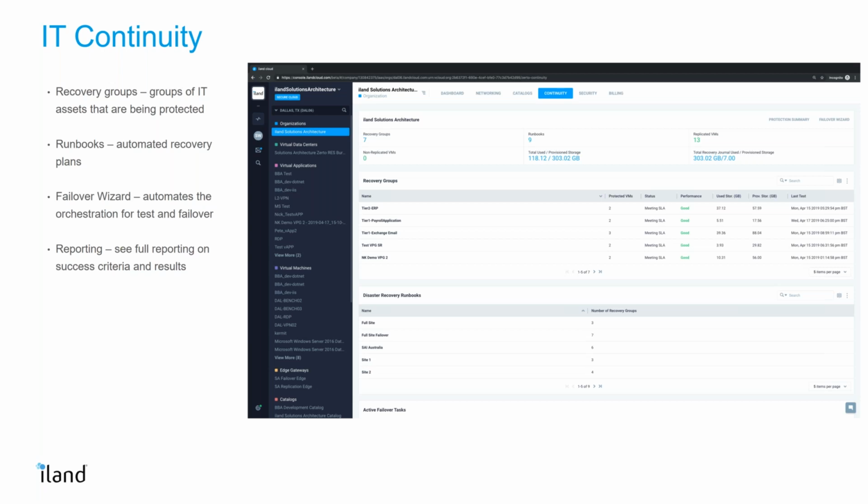So you want to make sure that you can automate it, and then you want to be able to test it, right? Within the console, you can create any number of recovery groups. You could have a tier 1 apps failover, or just AD, or the whole organization in one button sort of thing. So it allows you to create multiple different recovery groups and understand what you're trying to accomplish. And then from there, you can actually test it and report on it.